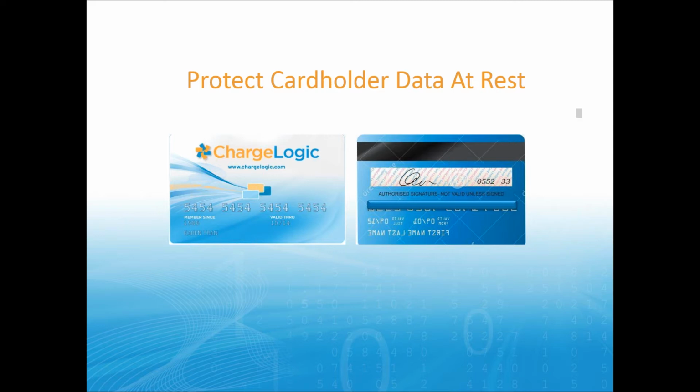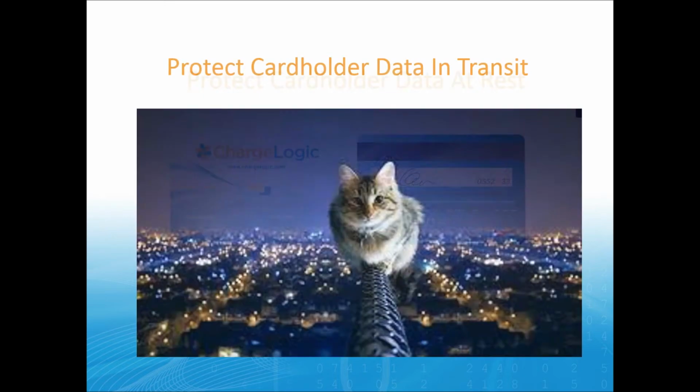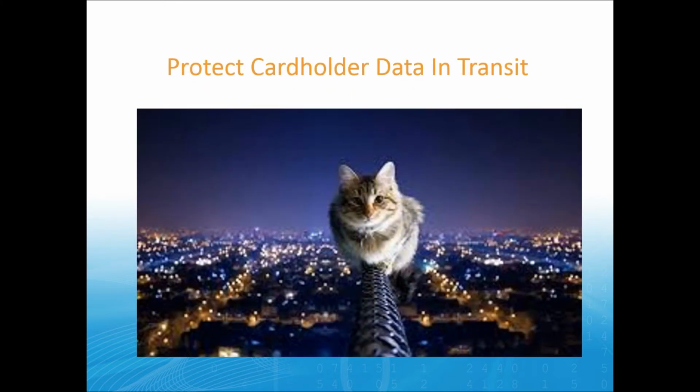Okay, so we've talked about data at rest. That means when it's being stored. Now we're talking about data in transit. That's data when it's actually being moved across the wire. So you want to make sure that you always use a secure channel to send credit card numbers. And that is typically going to be when you're sending them from your point of sale system or from your ERP system to your payment processor for processing. So you want to make sure that always goes over a secure channel and that you're not doing things like writing them to disk in the clear and then uploading them as a file or something like that. So our software Charge Logic Payments always sends data out under a secure channel. We use TLS, Transport Layer Security.